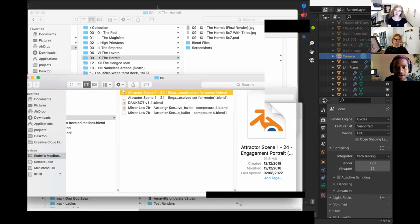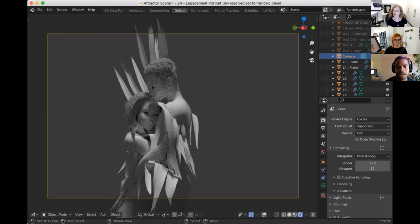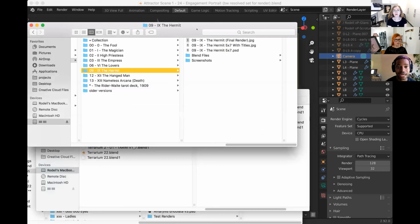Yeah. So that was your last figurative. Yeah. I did use these figures in other compositions, like the tarot cards. So let me show you the helmet, which has a plant in it as well.